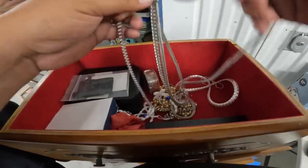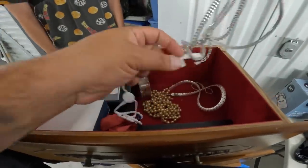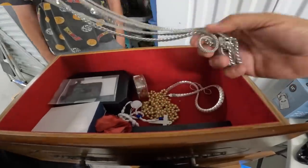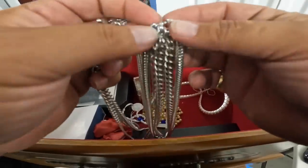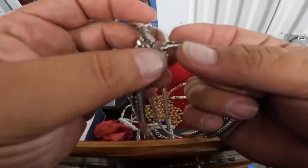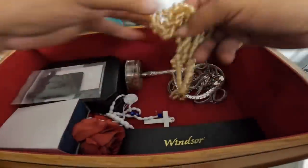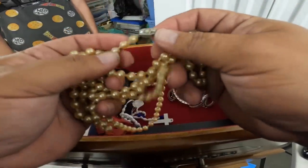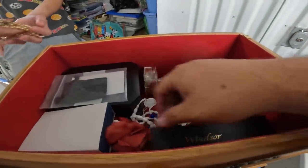What is this thing? Oh, it's all one piece. What type of piece is this? Okay, that's plastic. What is that? How does that go? Think that's silver? No, that's not silver. It's super shiny. Looks steely. This one might be, but I doubt it. I didn't see a stamp on it. Some pearls. Oh, these are nice. Feel that. Feel these ones.